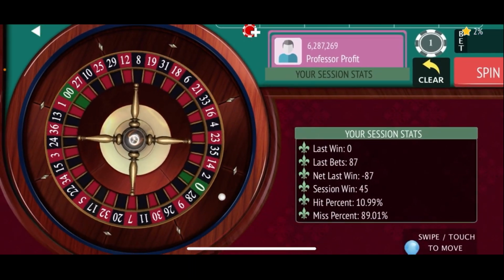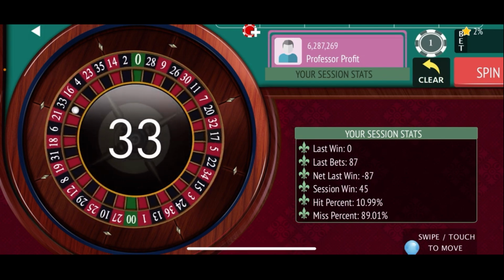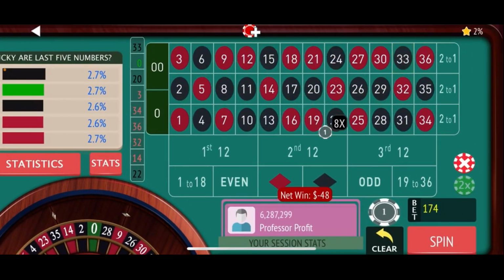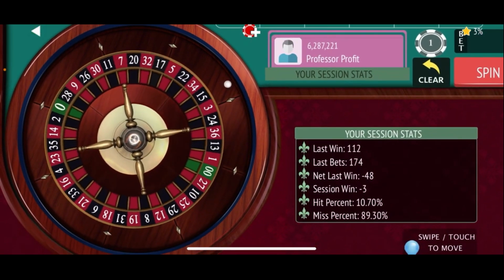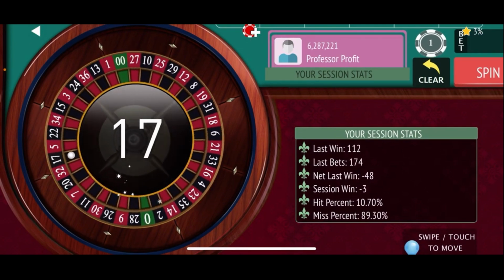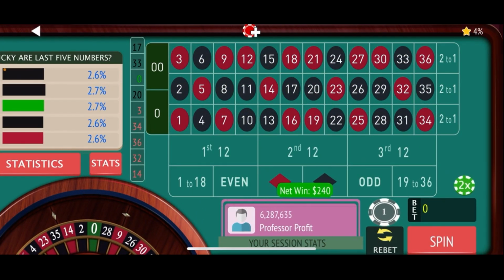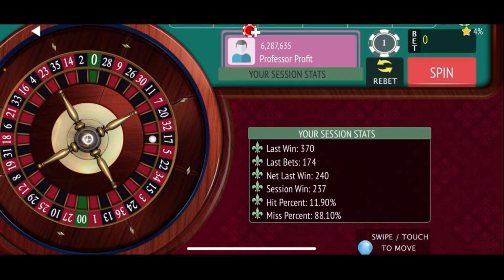And we're spinning. 33 black, so that's going to be a partial loss. $48 loss, so that's our first loss at this level. And we're spinning again. 17 black, so that is a $240 win for us on a jackpot number. And that puts us at $237. And that reaches our session goal.